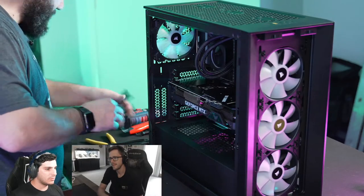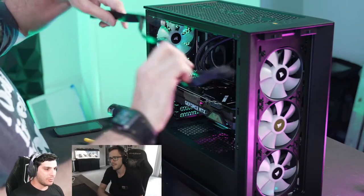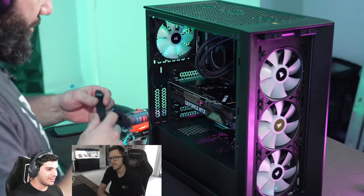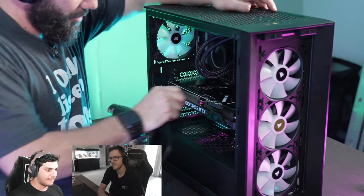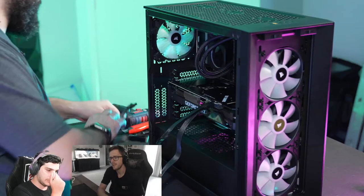Last two cables, gentlemen. Last two cables. How have you been feeling about the build overall, PJ? It's great. The 4,000 setups, I've gotten really comfortable. They're very straightforward, especially these rigs. These rigs aren't too complicated.